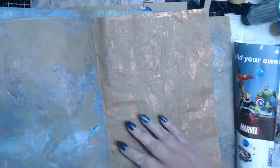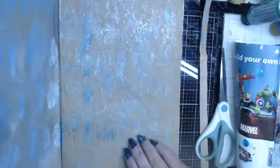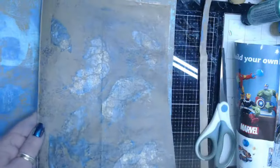I'm thinking I might switch around all these pages, but I don't know. And I'm going to do more pages off camera, so it's nice and chunky and chubby. I just love chubby journals. Well, these are not together exactly the way I want. The folds are not. See, that one's a little taller. He might need a little bit of a trim.